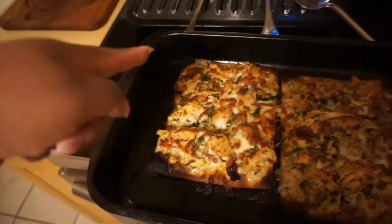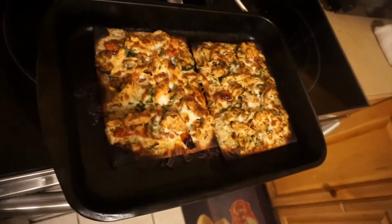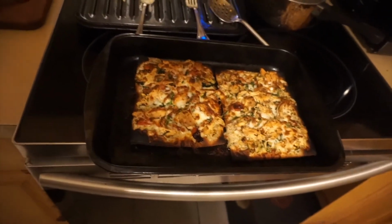Looks like, minus that edge and that edge that I burned, I'll just cut that off. It looks so good. I did that.